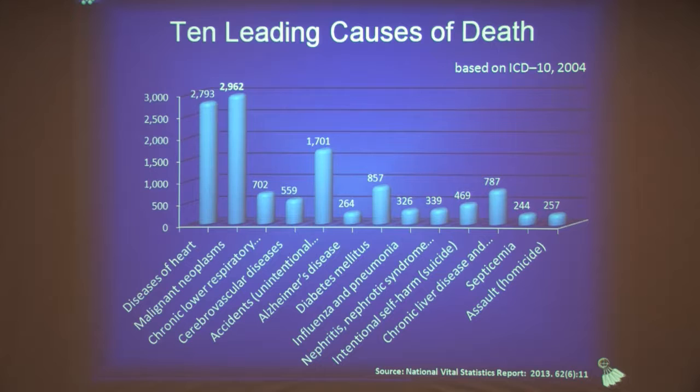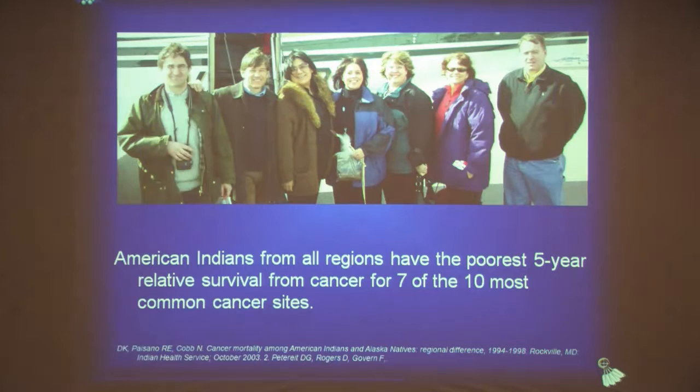And it shifted to the tribes. And the tribes and their clinics and the money that they're using for clinics have very different goals, because they have to look at their entire population and serve that entire population. But yes, as of 2013, unfortunately, cancer has become the number one killer of Native Americans. We have the poorest five-year survival rate in 7 of the 10 most common cancers.